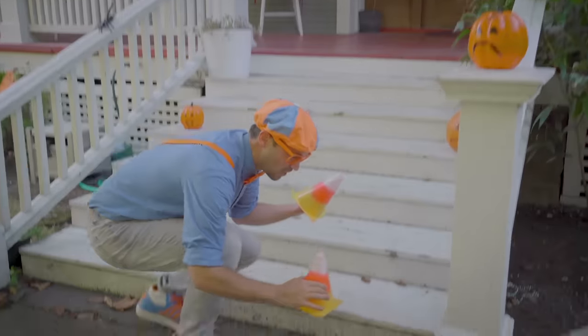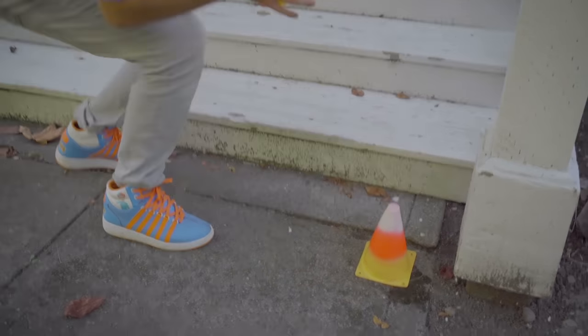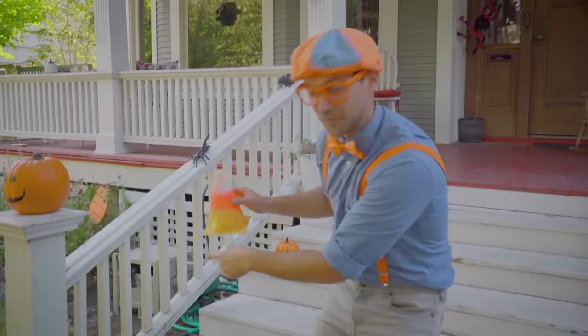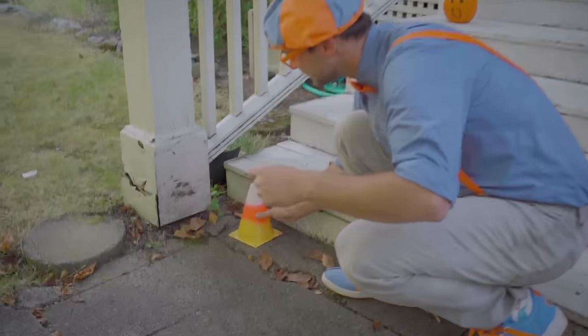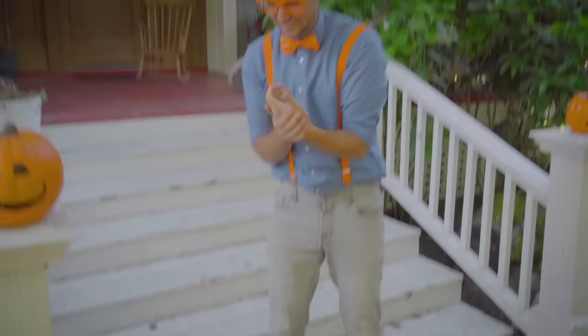Okay, how about one candy corn? Right there, perfect. And then how about the other candy corn right over here? Perfect. That is awesome.